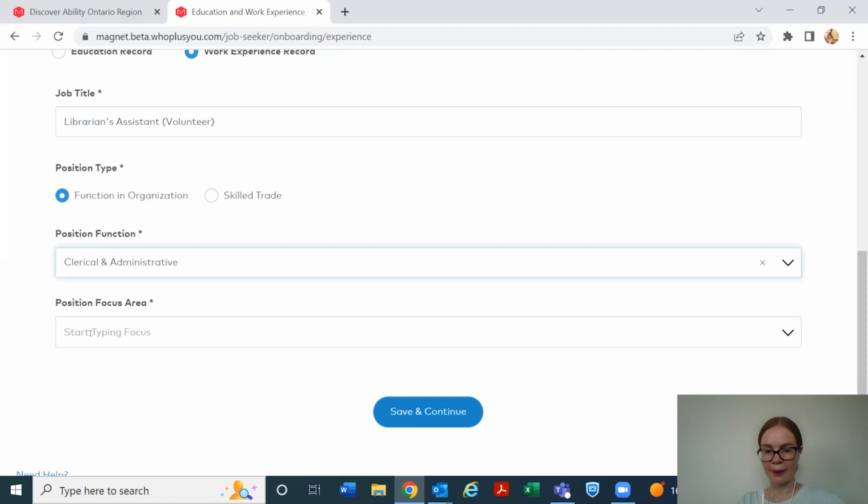And Sophia, what do people do if they're not sure, or if they're not sure it's a skilled trade? If they're not sure it's a skilled trade? Yeah, so how do you know what your position function is? Who could you reach out to, or where could you learn that? Yeah, so if you're in school, you could reach out to your career counselor at school, or if you are someone that uses services from an employment service provider, you could reach out to them as well. Or if you're not sure, you can reach out to one of us, and we're more than happy to help you with the rest of the steps in creating your profile.